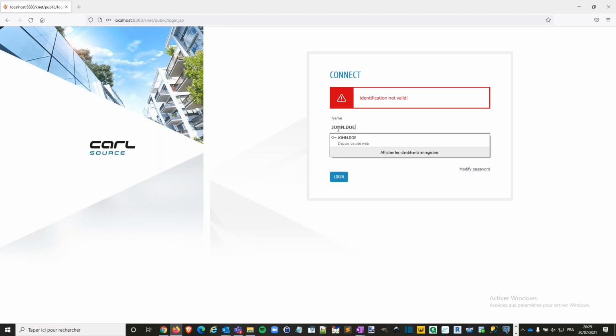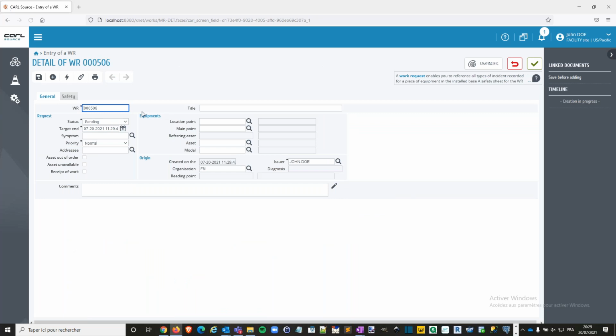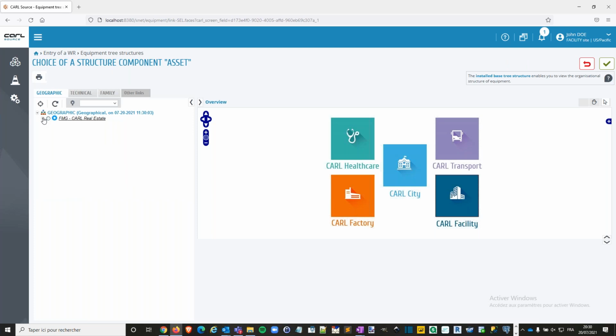Okay, login. So this is my home screen. I have some information, but first I have one shortcut to create some work order. So let's say I've seen that the elevator is broken. I can add some other information. For example, I will choose the asset which is broken. In fact, I am working in the Limonest site in the building 2, and we can see there is only one elevator, so I will choose that elevator.